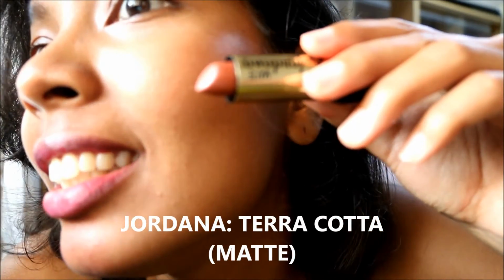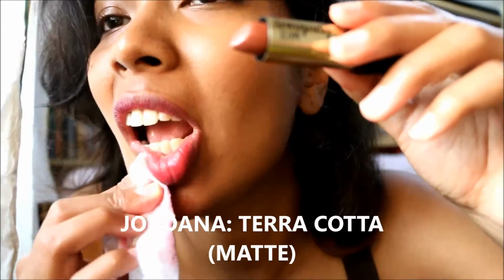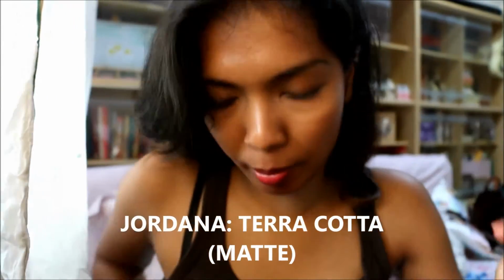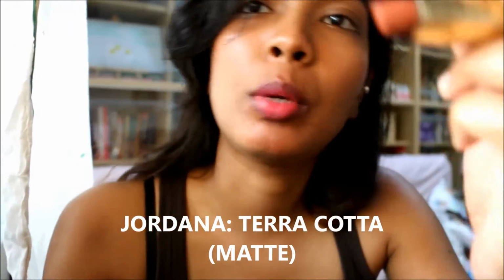Look at that. Isn't that just wonderful? Let me just tell you that it's like the right matte for my skin, you see? See? It's the right nude for my skin, not matte. This is also from the matte line. That's what it looks like.